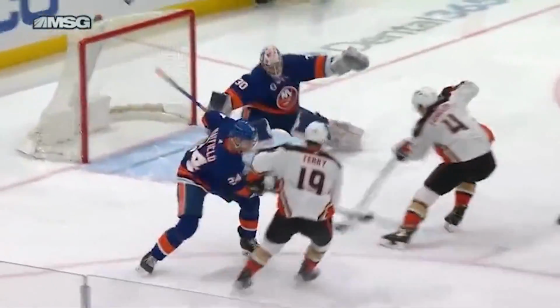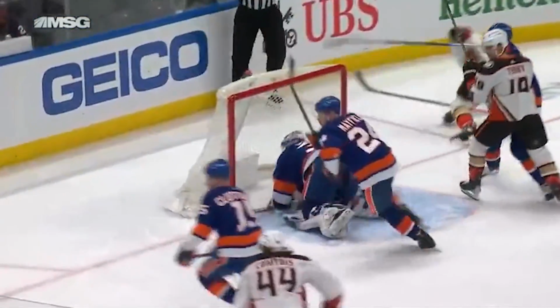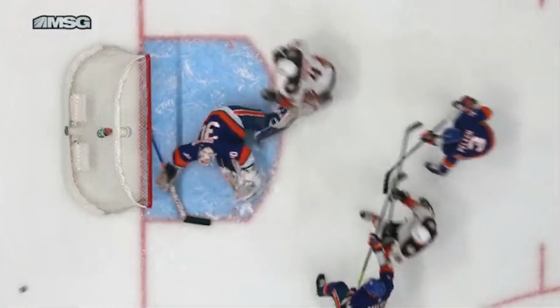Sorokin does fight off the first one right there with his right pad, and then what a save with the paddle of his stick. Fowler thought he had the whole net to look at. This is going to be a good look. That first save was a lot tougher than it looks.